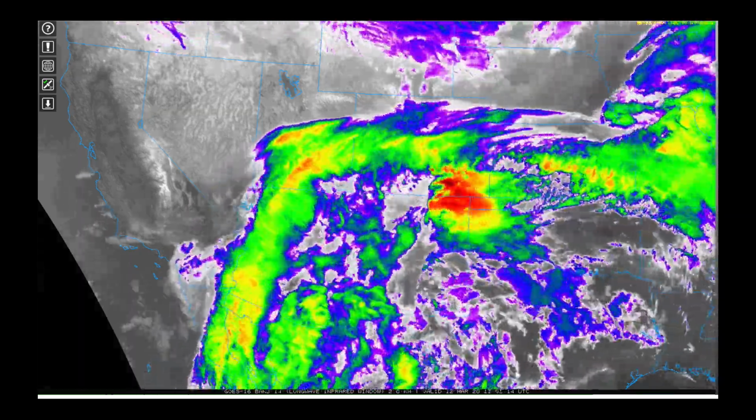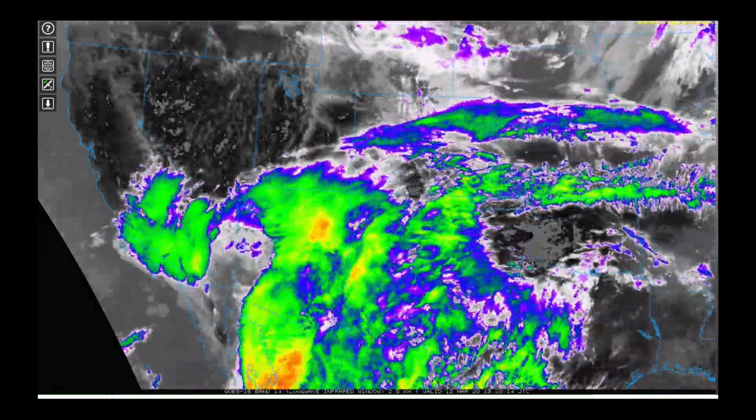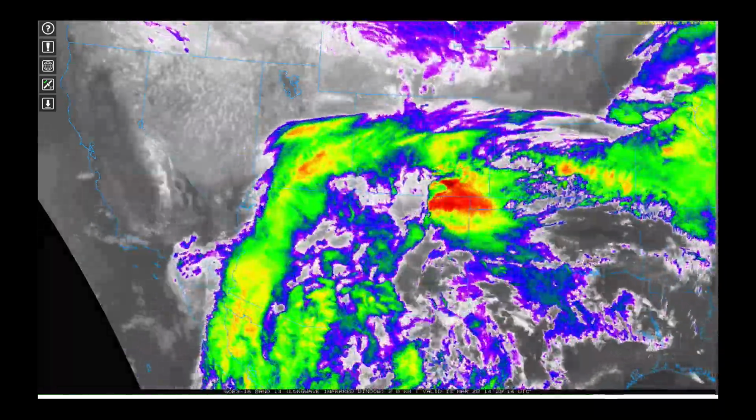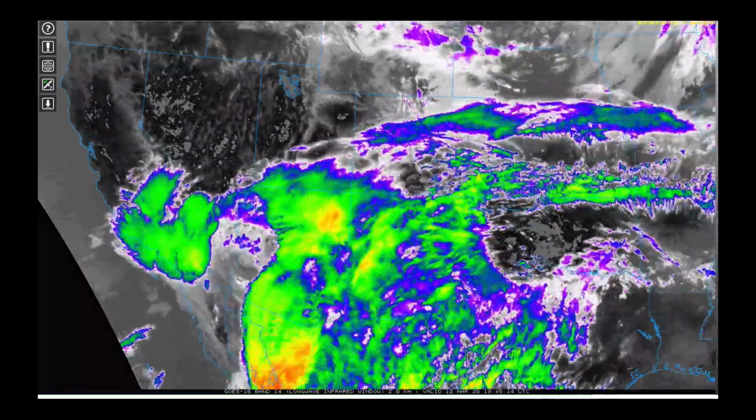Well, at the beginning of this video, before we dig into this rainfall forecast and snowfall forecast, I've got to show you some fascinating satellite imagery that we've gotten over the last couple of days. Take a look at this one. I hope you find this as amazing as I do.